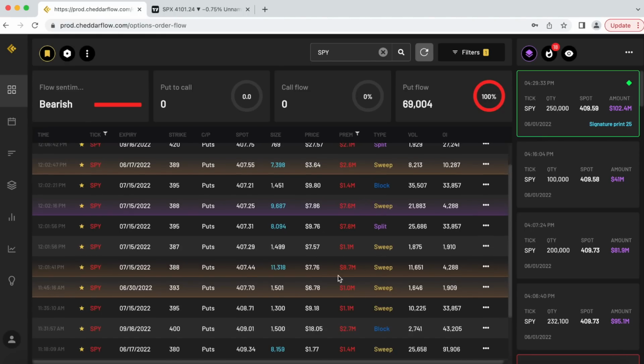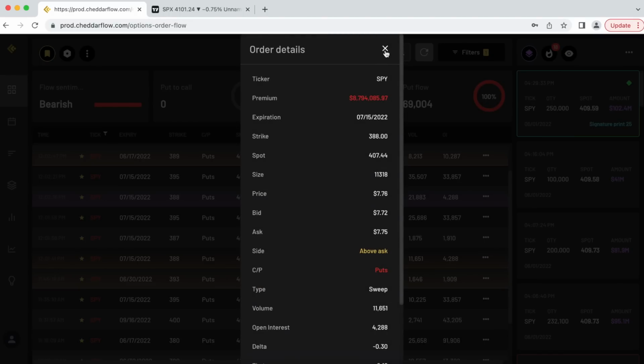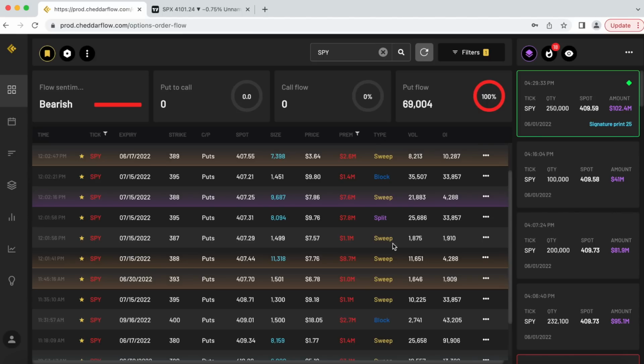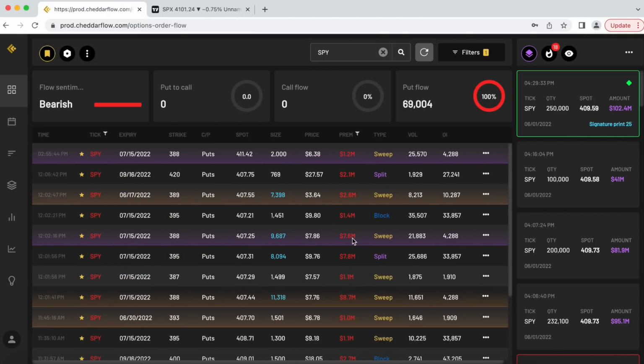So yeah, pretty crazy stuff in terms of put flow here. These are above the ask, so that shows a lot of urgency. You can see here the price they bought these at was 76, and the ask was at 775. We've seen some even further above the ask before, and just tons of put flow coming in. So this has been pretty consistent.